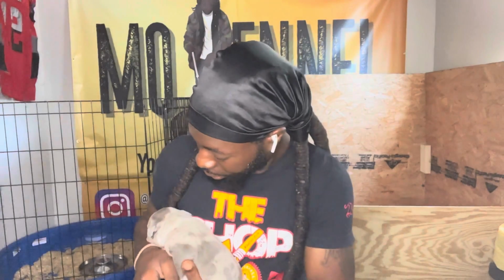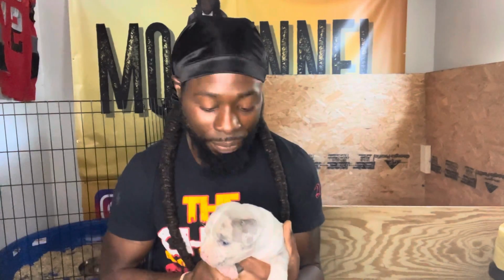Where you going, girl? I don't know where she's trying to go, y'all. She's trying to get up out of here. I'll tell you that. This is my keeper female, y'all. I know I'm getting off track. I told y'all this wasn't a puppy showing video, but I had to show my girl. So, yeah. I think this is like blue and silver. Crazy, right? So, yeah, that's that.